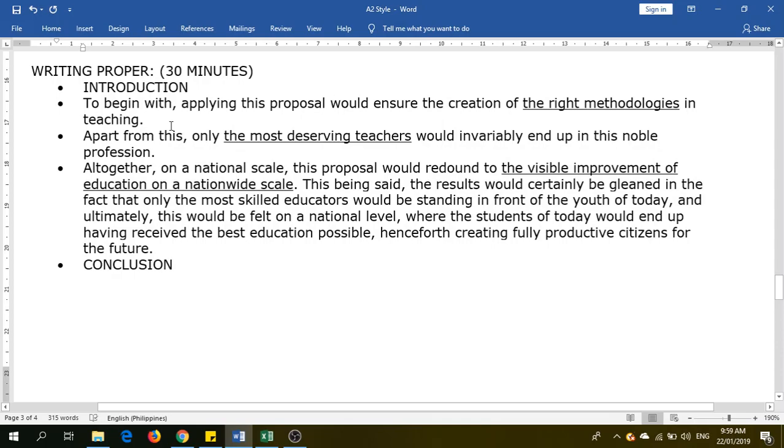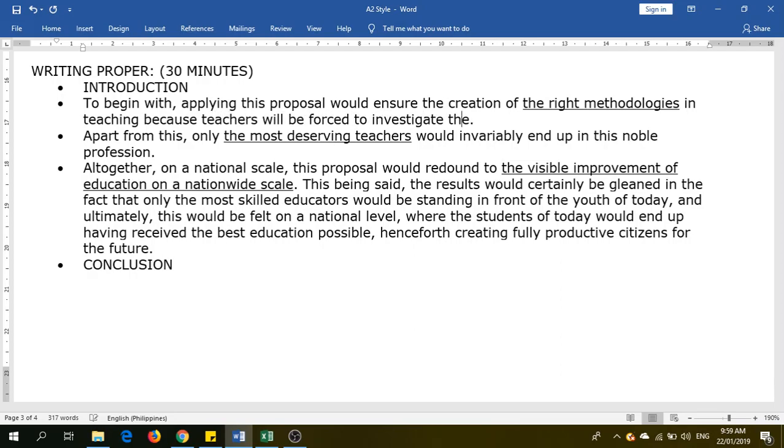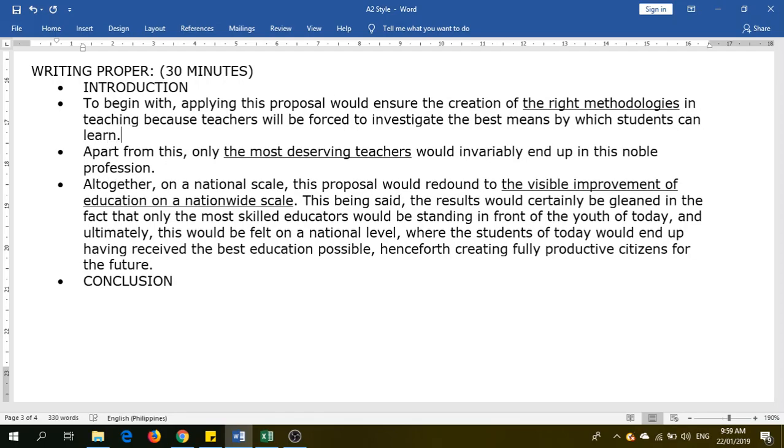To begin with, applying this proposal will ensure the creation of the right methodologies in teaching, and then a very short explanation, because teachers will be forced to investigate the best means by which students can learn. And since we're cramming the arguments under one paragraph, maybe we can stop with that supporting argument. This is actually a combination of the topic sentence and the supporting argument already. This is your topic sentence over here, and this is the supporting argument.